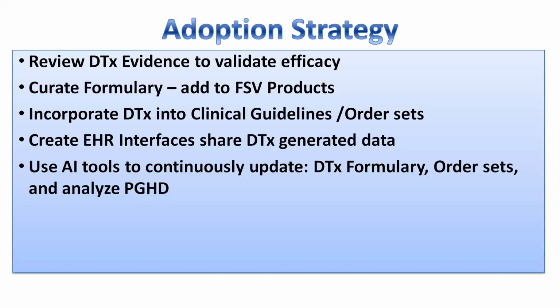So the adoption strategy really requires us to review and validate the evidence and the efficacy of these digital therapeutics and monitors. And not only should we be reviewing the evidence of the efficacy, but we should look at, are they safe for the patient to use? Are privacy and security concerns actually met? Are they usable by the patient? Are they reimbursable? So along with reviewing the evidence, we have to review all of those other components to make sure that they're going to be not only adopted by the physicians, but are going to be safe for the patients to use.